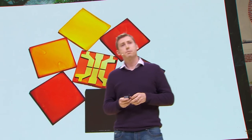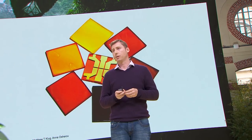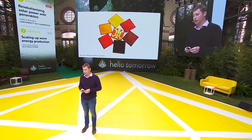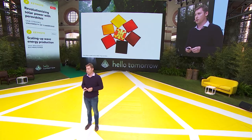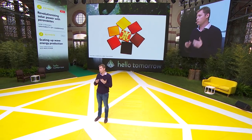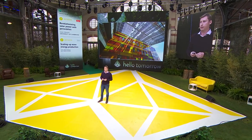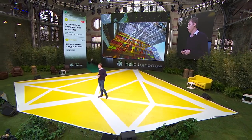Another exciting aspect is that we can tune the components of these perovskites and make them different colors. We tune the color to absorb different parts of the solar spectrum. This means we can make partly transparent, opaque, and also colorful PV panels. And we can actually think about designing them into the building rather than something that we disguise. And this is the concept of building integrated photovoltaics.